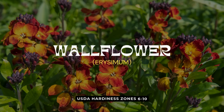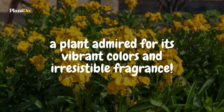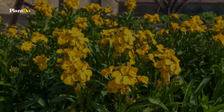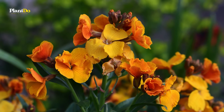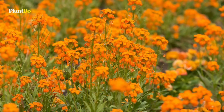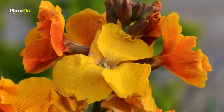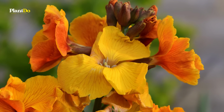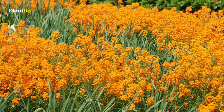Moving along to number 12, we have the lovely Wallflower, a plant admired for its vibrant colors and irresistible fragrance. These charming, short-lived perennials are perfect for gardens where water is limited, as they easily thrive in dry conditions with only occasional watering. Blooming abundantly in clusters throughout spring and summer, wallflowers brighten up flower beds and borders with cheerful shades of sunny yellows, deep oranges, and rich purples.